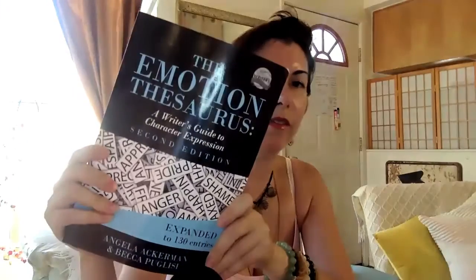So the number one thing that has been really useful for me is the Emotion Thesaurus, which you can buy anywhere books are sold. And this has all the emotions listed, and then little things for each emotion, like the actual physical signs. And this is good because it can help with plotting too. It can help, like, if someone's depressed, what are they going to do when they're depressed? And then you can add that part to the plot.